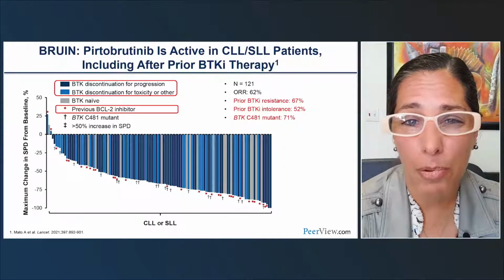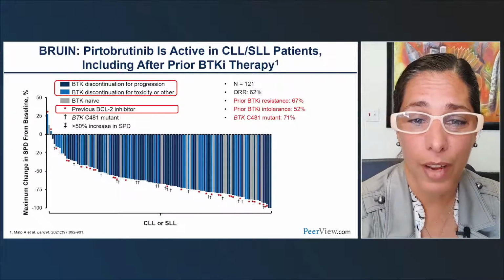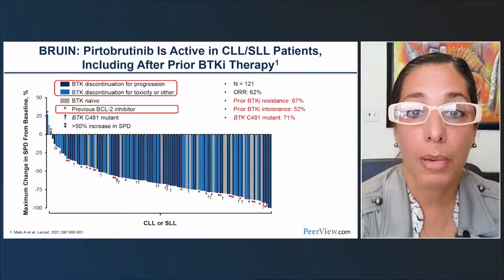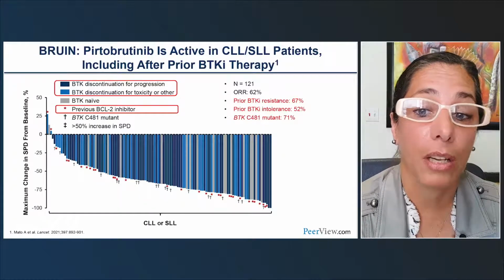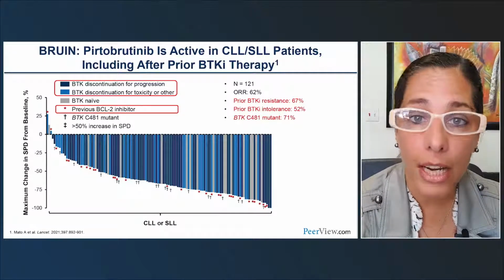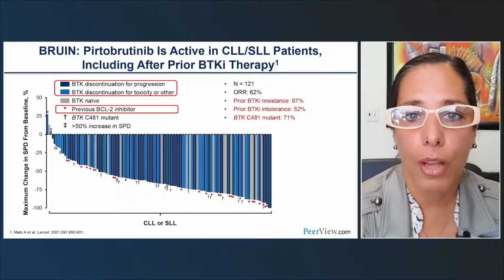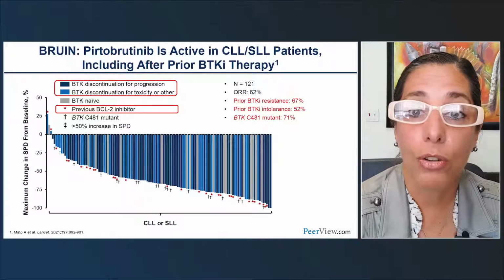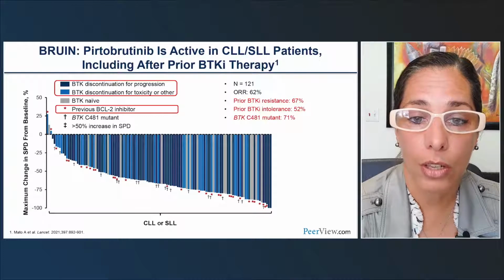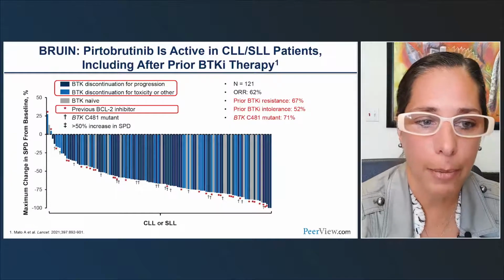Some of them even had prior Bcl2 inhibitor-based therapy with venetoclax, and yet you can see the overall response in this BTK-resistant, perhaps even Bcl2-resistant patient population was about 60%. Again, young data, but encouraging to note that we might have another agent that we can use for patients who are having progression and developing resistant mutations on a covalent BTK inhibitor.